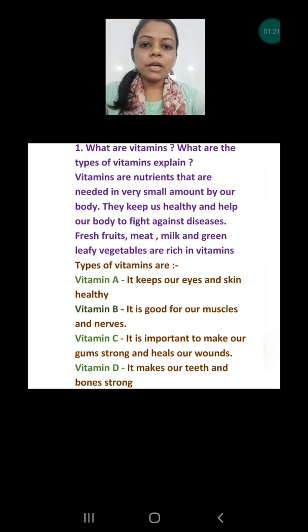And what is the function of this vitamin? It protects us against diseases and keeps our body healthy. That's why we have to eat fruit which has all these types of vitamins. So there are 4 types of vitamins that you have to write in your answer. Vitamin A is responsible for our good skin and for better eye vision. For our eyes, vitamin A is very important.